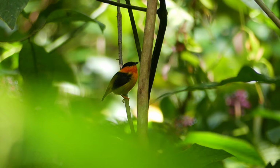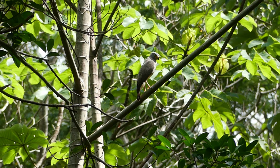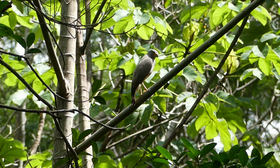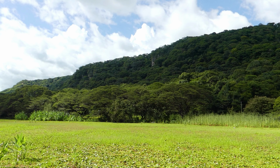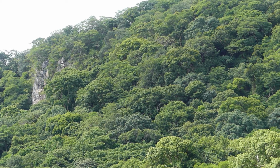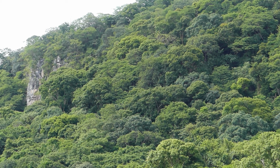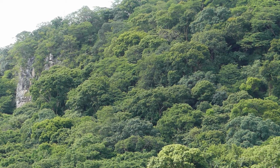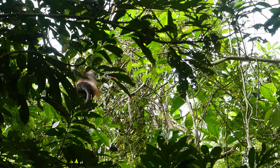An orange-collared manakin, listening to the screams of a grey hawk. There is howling in the rainforest, sounding scary and not easy to localize. Howler monkeys are on the move.